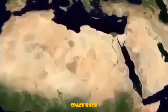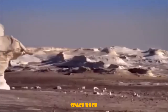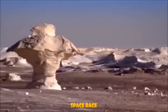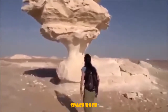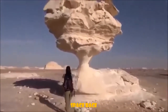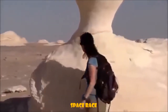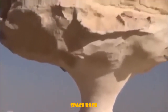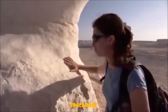One of the few places that shelters a clue to the Sahara's birth is the White Desert. In this hauntingly beautiful site, dramatic shapes have been sculpted out of rock. Oh, this is great. It's got that mushroom shape. These structures are called yardangs, and they are a kind of hourglass that could help measure the age of the desert. This rock is another piece of evidence that this desert was once under the ocean.